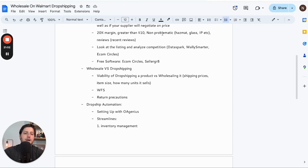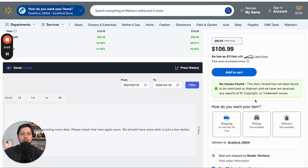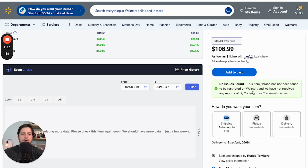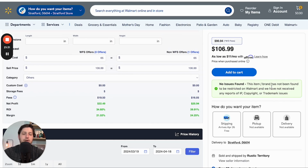The other thing is non-problematic. So I just like to make sure that the items are not hazmat, that they're not glass, that they're not IP restricted. So certain brands are not able to be sold on Walmart. And also a good thing about Ecom Circles is it will show you this. Now, typically I have found that this is not accurate. If you do see that it says issue found, I would go ahead and check to see if other sellers are on that listing. If you just see that Walmart is the only seller and this says issue found, you might not be able to sell it. However, I would still try and list it and see if Walmart allows it. You can still list an item without buying it from your wholesale supplier.